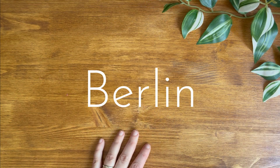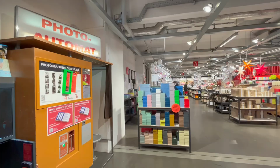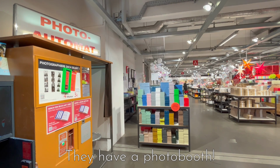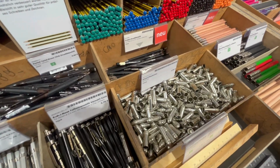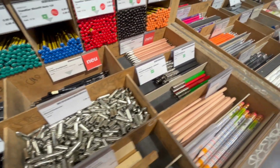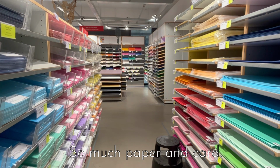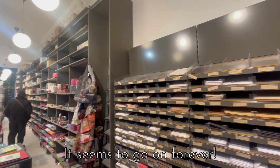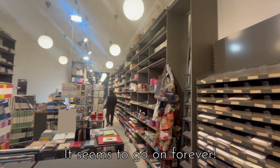Next up was Berlin. Now, I went to quite a few places in Berlin. I'll start off with Modular. So Modular is an amazing art and stationery shop in Berlin. It's absolutely huge. It's like 3 floors. It is crazy. Really great prices. A really amazing selection. Pretty much any art or craft that you might do, you can pick up some tools or equipment there.